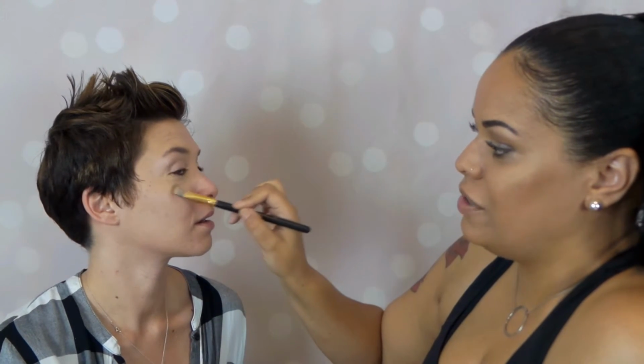But if you can just take it and dab that in there. It seems a little creepy, like you're kind of actually spackling, but let's call it what it is. We're just pushing that concealer right up in there. And now we can't see those pores anymore. Spackle it up.